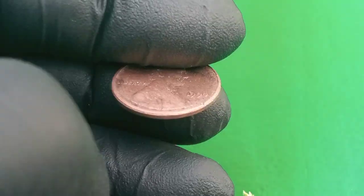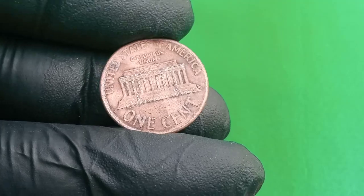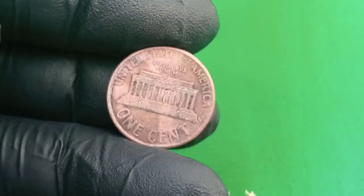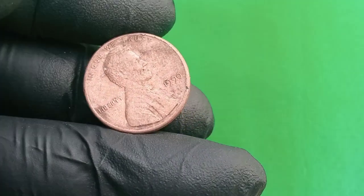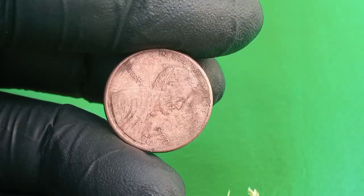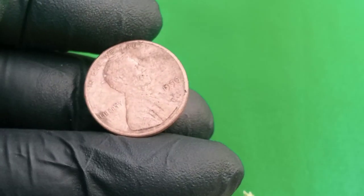To wrap things up, the 1990 double-die obverse penny is an incredible example of how small, historical errors in coinage can lead to big money. With its unique design and rarity, it's one of the most sought-after coins among collectors. So, check your change, you might just have a hidden gem on your hands.